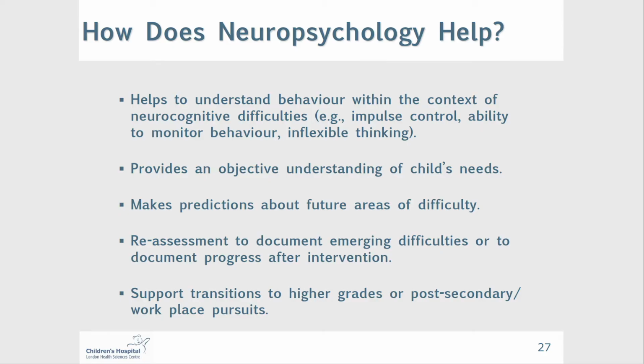Other ways in which neuropsych assessment can be helpful is that it helps us to understand behavior within the context of neurocognitive difficulties. I mentioned some of those executive functioning skills that can affect a child's behavior, like difficulties regulating their emotions, trouble inhibiting impulsive responses. Sometimes those can be perceived as purely behavioral versus really the outcome of underlying neurocognitive difficulties that make it very hard for a child to stop themselves from crying whenever they're disappointed, or to stop themselves from pushing their friend whenever they're frustrated. And so that can help to reframe people's perceptions about why behavior is occurring. And sometimes that makes it a little easier to manage.